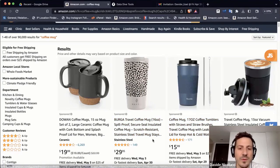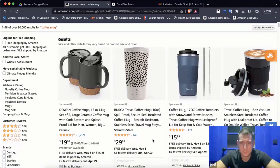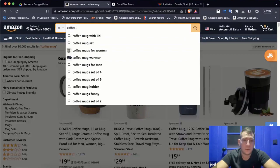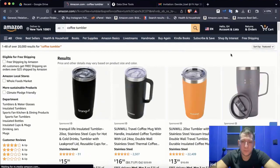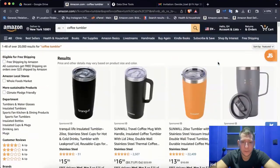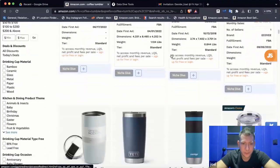And so we want to look for, how do you say that? Thermic tumbler, stainless tumbler. So we should probably look for that kind of keyword. Yeah, we can go with coffee tumbler. That's the travel one, keep it warm all day. So you can narrow down your search to your specific product or variation.